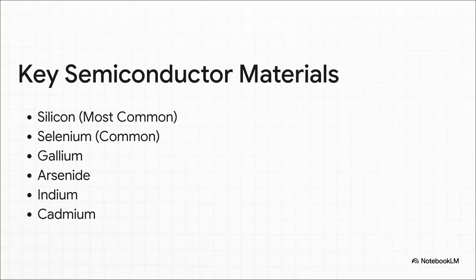The secret sauce here is a group of materials called semiconductors. And you've definitely heard of the most common one, silicon. It's used in almost all panels today. Now, what makes them so special? Well, they're not amazing conductors like copper, but they're not great insulators like rubber either. They're kind of right in that sweet spot in the middle, which gives us the perfect ability to control the flow of those energized electrons.